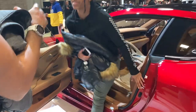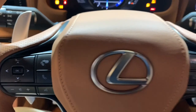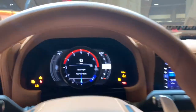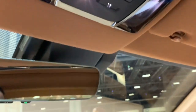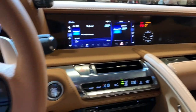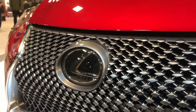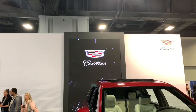Look at the inside. Look at the inside. Ooh. My goodness. Oh, all leather here. Ooh. The knob, because a lot of people are playing with it, but this is a car show. Looks like metal, but it's also plastic. We are here in Cadillac.